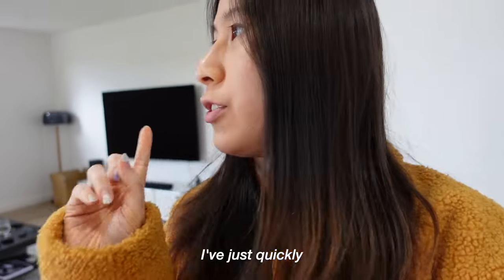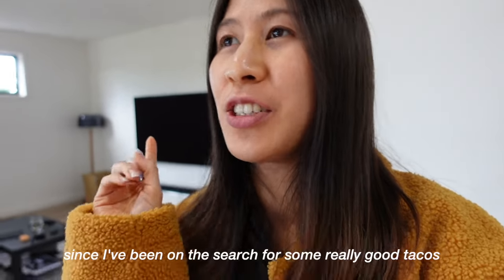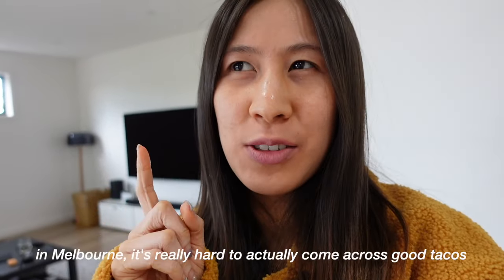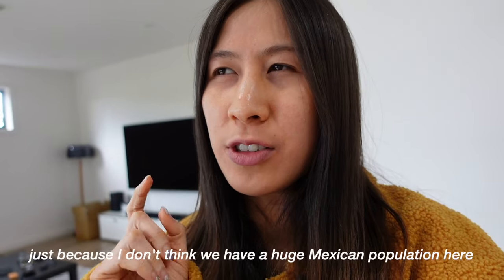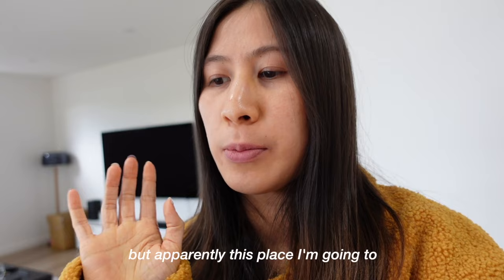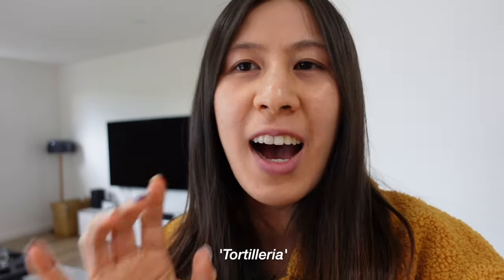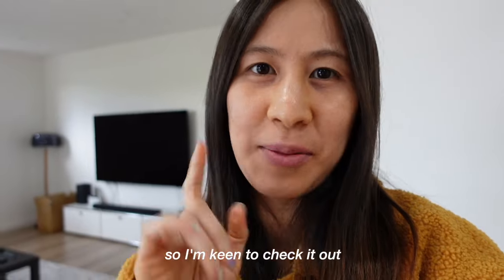I've just quickly changed to get ready to go out to eat tortillas. I've been on the search for some really good tacos in Melbourne. It's really hard to actually come across good tacos just because I don't think we have a huge Mexican population here. But apparently this place I'm going to, which is called La Tortilleria, I can never pronounce it, is really good. So I'm keen to check it out.